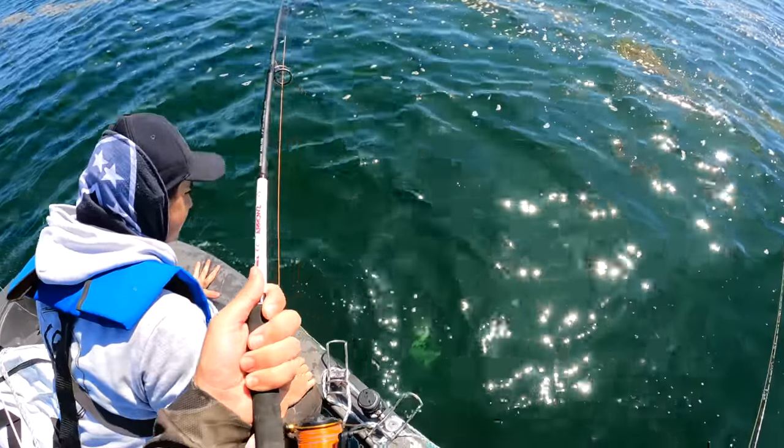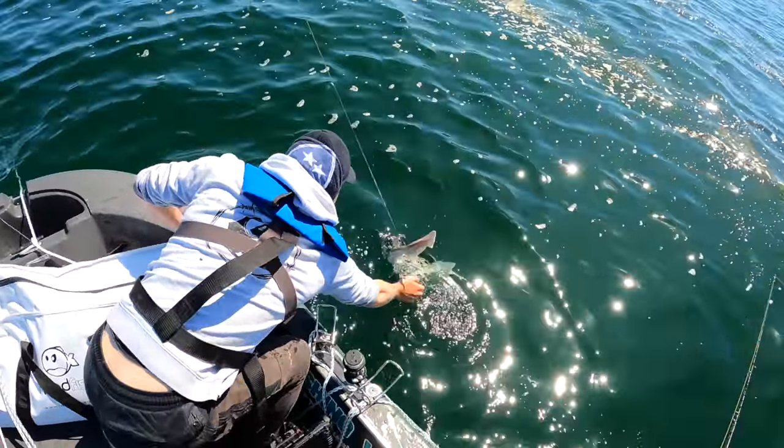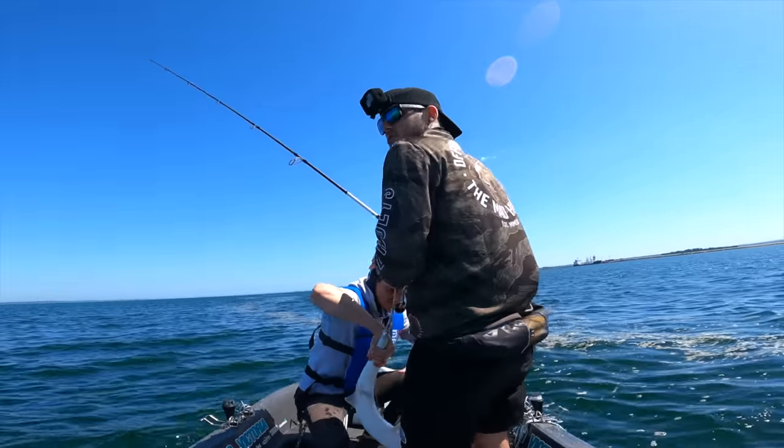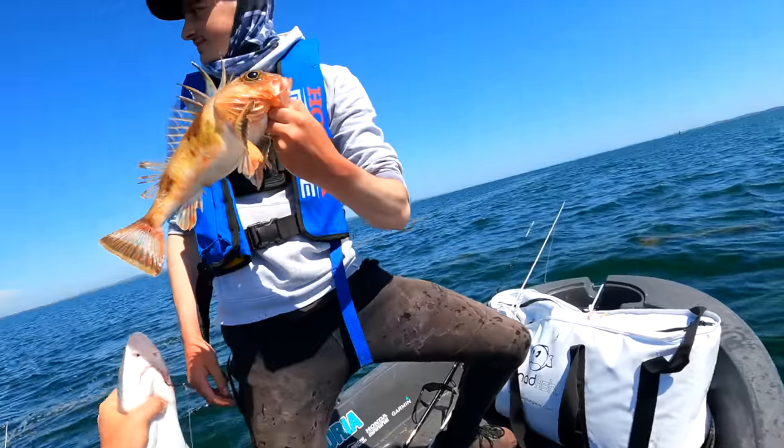Something different. Now he's just wrapped, so you can grab his tail. Yep, got it. Yes, come on. Not a monster, but look at that, little gurnard. Not a little gurnard, good gurnard. But get away from my head.